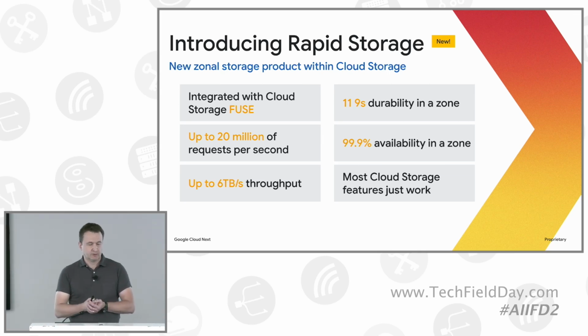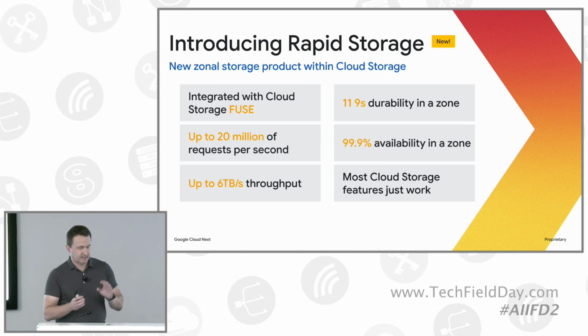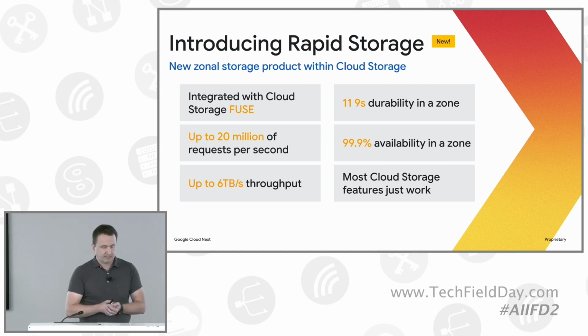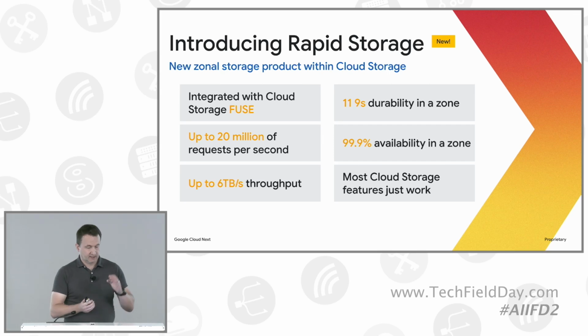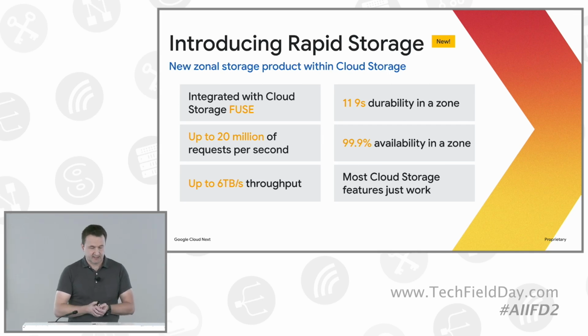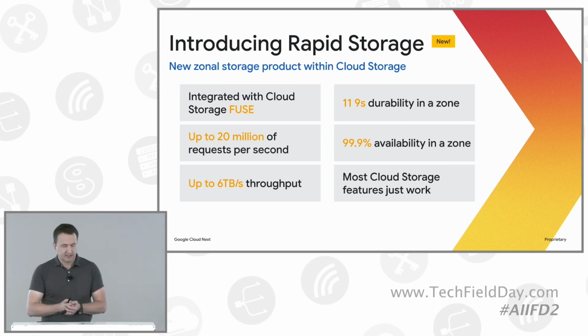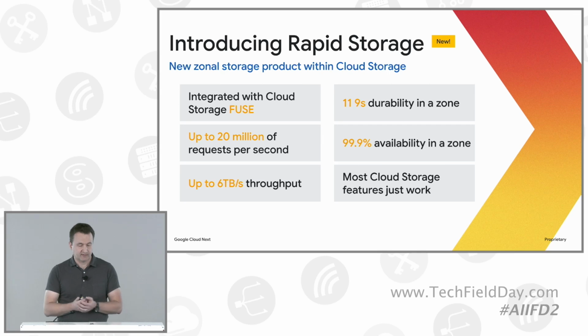Rapid Storage is a new zonal storage product made available within the Cloud Storage portfolio. It's fronted by Cloud Storage FUSE, because we really want you to be able to use Rapid Storage as a parallel file system. That's also why we make sure that it has this insane throughput of 20 million requests per second and 6 terabytes per second on the data side. But at the same time, it's still a zonal bucket, a bucket in the GCS sense. And that's where you get all these goodies from Cloud Storage itself: 11 nines of durability in a zone, 3 nines of availability in a zone, and most other Cloud Storage features right out of the box, exactly because it's integrated into GCS proper.